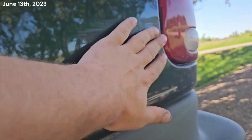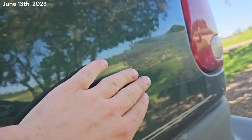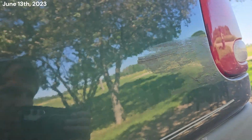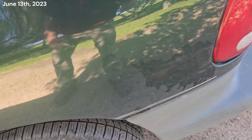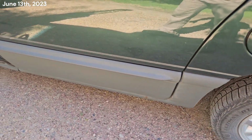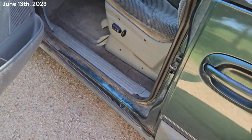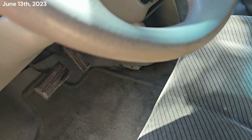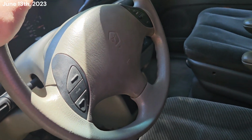This scrape was in it when I bought it. There's a video of me cleaning that up. I should have polished it and buffed it to kind of get the roughness out of it. As you can see, the dirt sticks to the roughness, but whatever. It's green and not white because you can see the primer through it, so I don't mind it so much. A little bit of regular scrapes and dings and whatnot, but overall it's pretty clean. It cleans up really nice. Oh, and it does have cruise and everything, so you know.